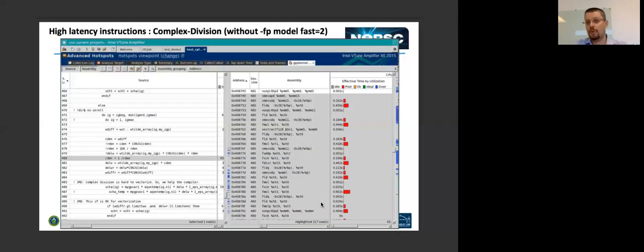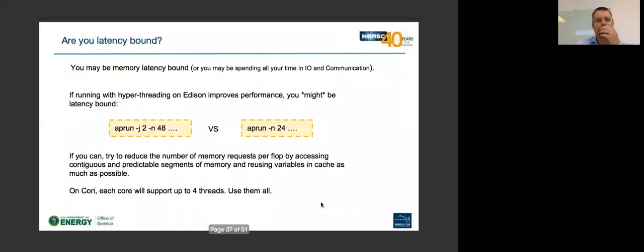There are other reasons why you might be below your roofline ceiling than just the fact that you're not vectorizing. For example, if you have instructions that have high latency, like a divide instruction or a power or exponent, you might find yourself below the roofline but still having good vector code, and not otherwise needing to optimize the code.